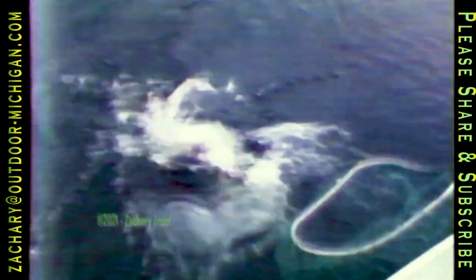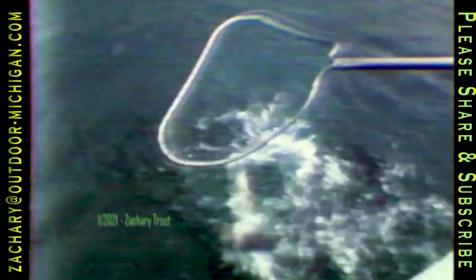Big fun is in the violent fight. I'll say this for the pike. When they attack a lure, they really attack. And I think this is the most exciting part, the viciousness of the initial attack of a pike.